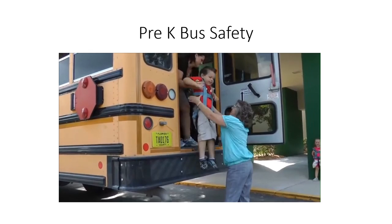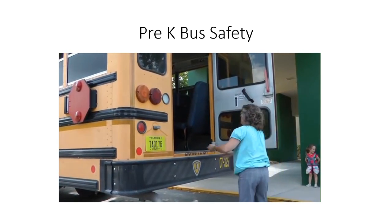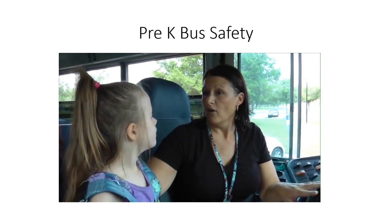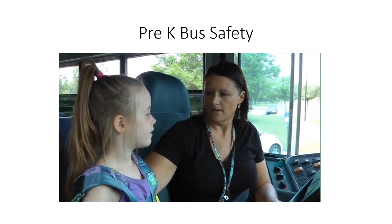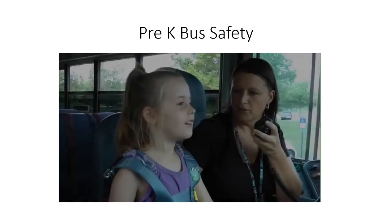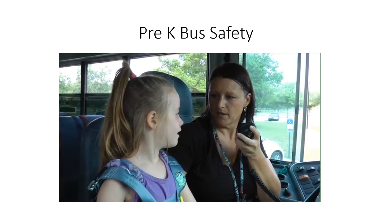If your child becomes afraid he's on the wrong bus or doesn't recognize the adult that is there to pick him up, he needs to tell the bus driver. Remind your child that the bus driver has his address, parent's name, and phone number. The bus driver also has a radio to contact the bus garage or school for help and additional information.